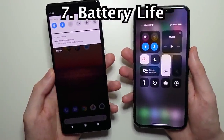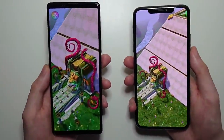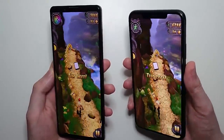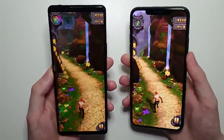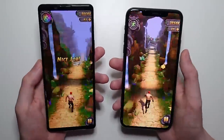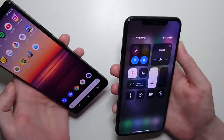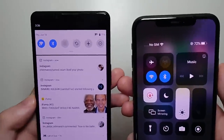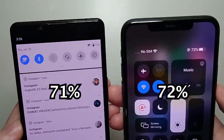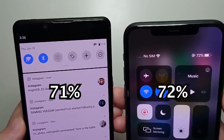Time out for battery. So we'll just run Temple Run 2 for a few hours. Alright guys, we'll be back in a few. Alright, so a few hours in. Let's go and check in. Okay, so minor advantage for the iPhone, but the Xperia 1 II is a huge improvement over the Xperia 1. That one did pretty poorly versus the iPhone. But yeah guys, we'll be doing a full comparison in the future, so stay tuned.